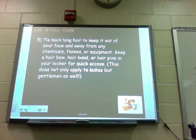Next, we're going to deal with the hair. It says tie back your long hair to keep it out of your face and away from chemicals, flames, and equipment. Keep a hair bow, a hair band, or hair pins in your locker for quick access. We're just not talking to ladies here. We're talking about ladies and gentlemen as well.